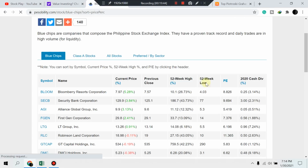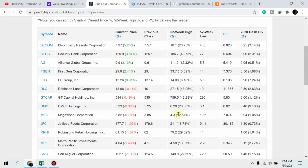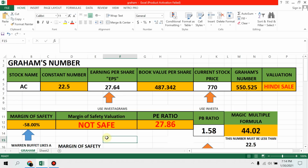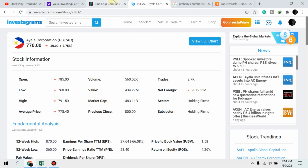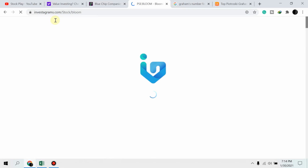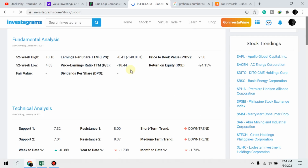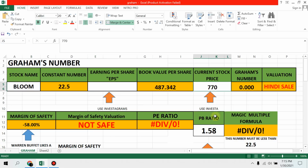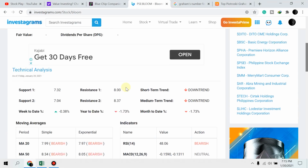So, tignan na natin, guys. Syempre, hindi na ako gaano magsasalita, ano? Para mas mabilis tayo, kasi marami to, eh. Tignan nyo na lang, guys. So, first, si Bloom. Okay. Tingnan natin. Magsasalita-salita nga lang ako ng kaunti, para mas mabilis tayo. Okay. Bloom. Tapos, burahin na natin ito. EPS. Bloom.